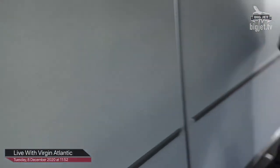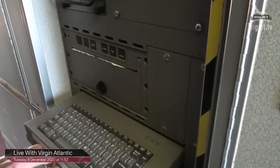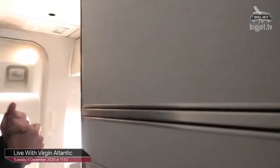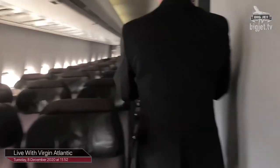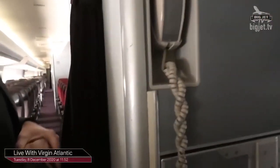Here, this is generally where all the entertainment is controlled by the crew. Wow. There's a little laptop that comes out there. And so you can send messages to seats, and that's where they control all the entertainment. Interesting. It's quite small, really, when you think about what it's putting out there for people. Yes, indeed.